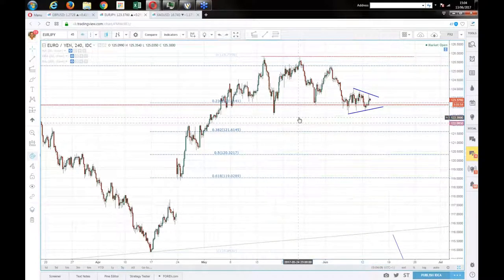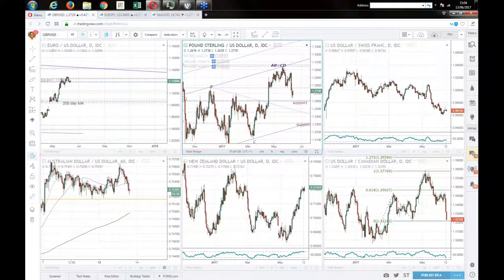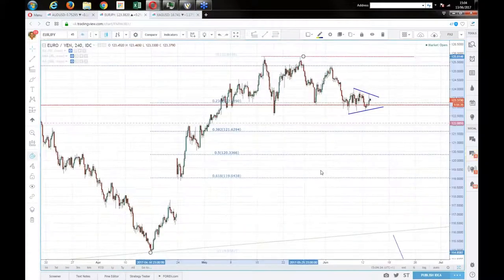By the way, now that we're talking about double tops, when's the last time you remember a triple top working or a triple bottom working, Nick? Dollar Canadian in 2010, 2011. Yeah, that was a good triple top. Go ahead and open Aussie CAD. Aussie Canadian. Yes. Okay.